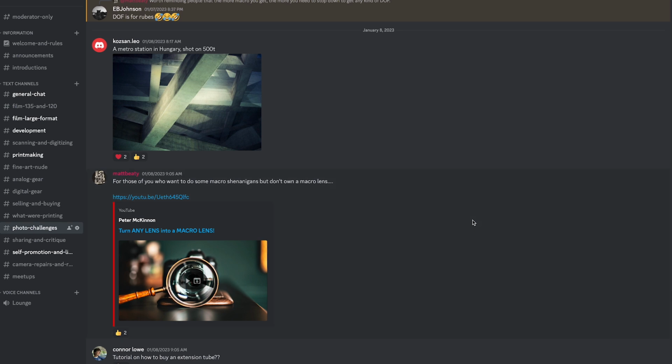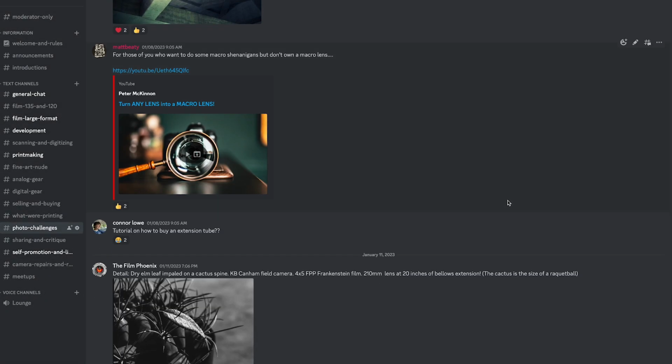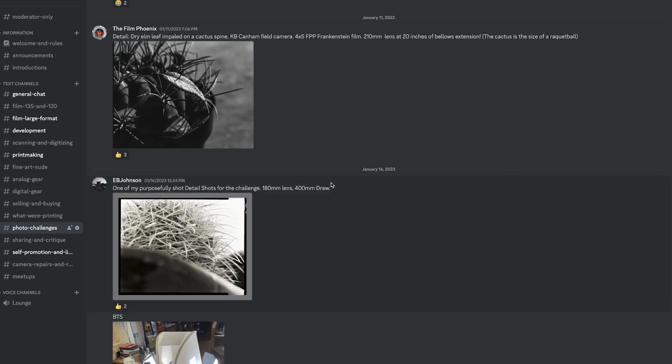Kozan Leo, metro station in Hungary, shot on 500T, which is ECN2 shenanigans. That looks so cool. Green-blue shift, really mellow highlights because it's proper cinema film. Ugh. This would look bitchin' in black and white, too. Not a requirement, but it's like, cool. Then I posted this video about freelensing, which we'll talk about here in a minute when we look at my images. Leaf, KB Canon 4x5, 20 inches of bellows.